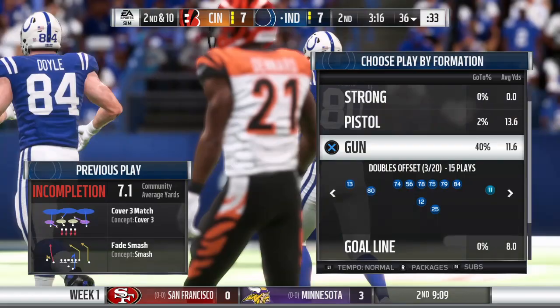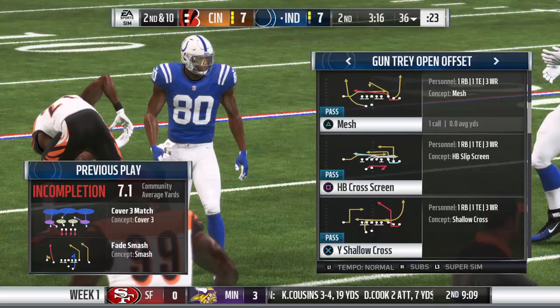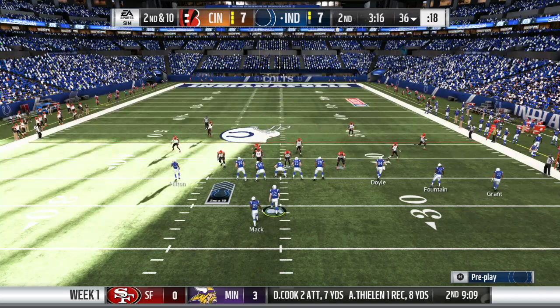Well, that certainly looked like something that they discussed all week in practice, getting ready for this one. Take the big shot right out of the gate. At worst, you'll open up the defense a little bit, loosen them up, have them back on their heels. An incomplete pass on 1st down. That leads to a 2nd and 10.